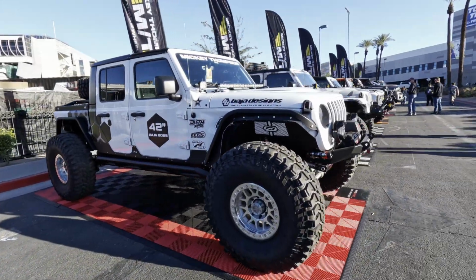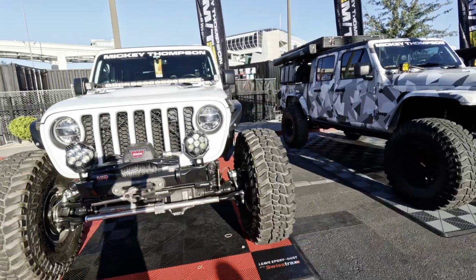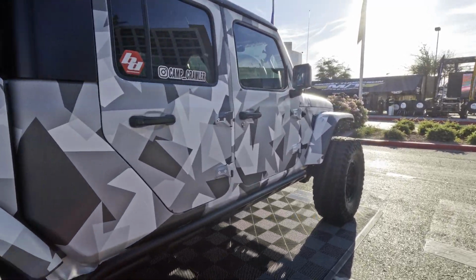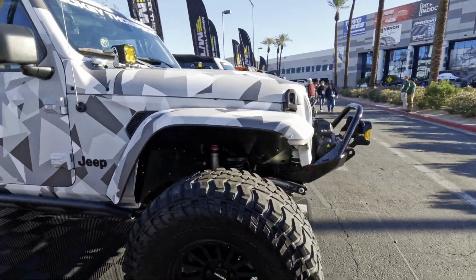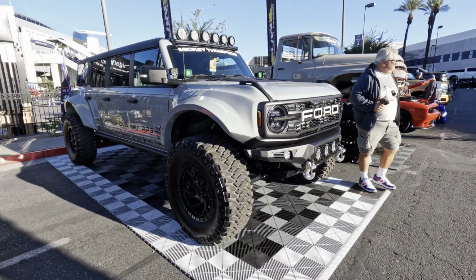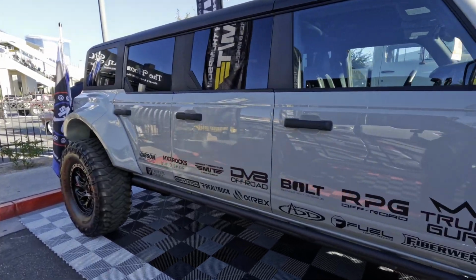I think Gladiators ought to come with at least 37s from the factory. It was kind of cool seeing this one on 42s. And I think this was the 5th or 6th six-door unit we've seen at SEMA. Really makes me want to build a 6-door JL.